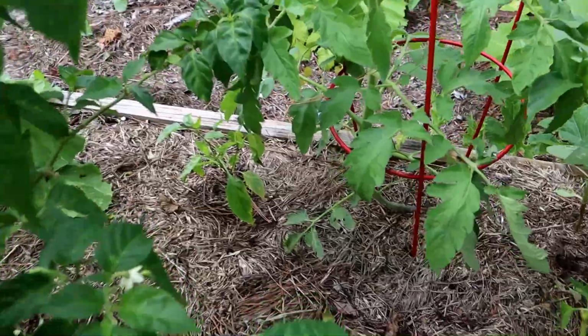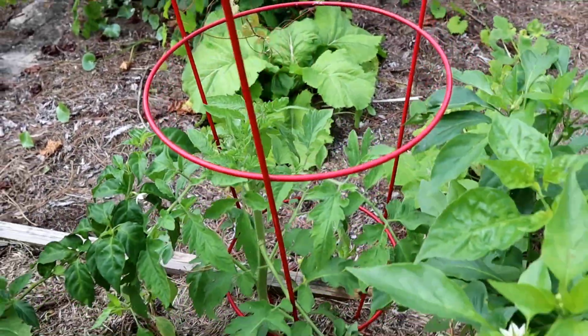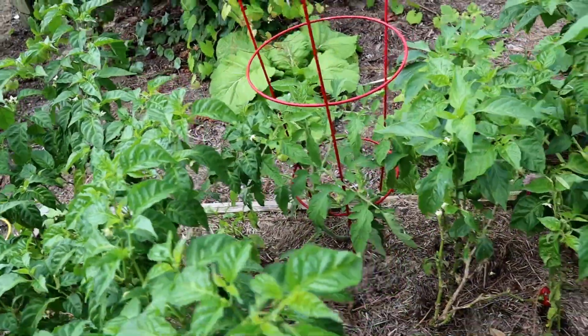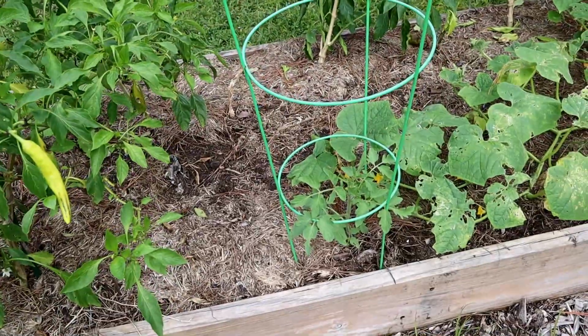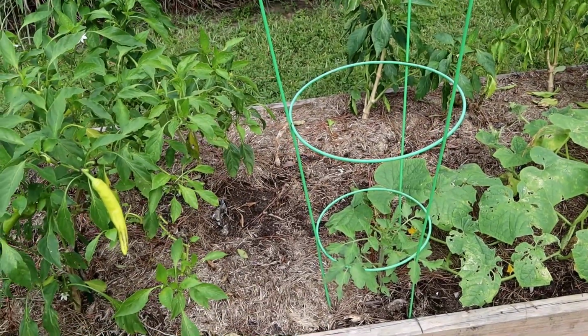But if you look back here, you see that tomato plant inside the cage? That's a volunteer. I have no idea how tomato seeds got there, and there, and there. But they're growing up. They're obviously tomatoes, so I'm gonna let them grow, see what happens.